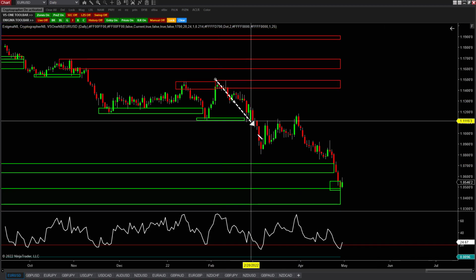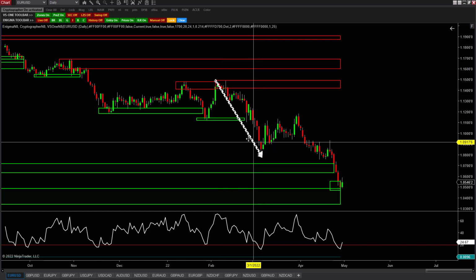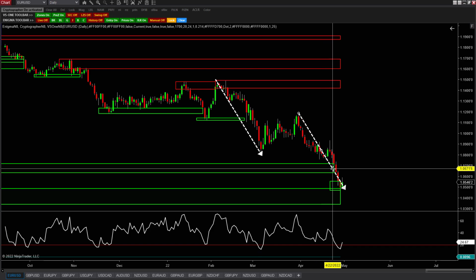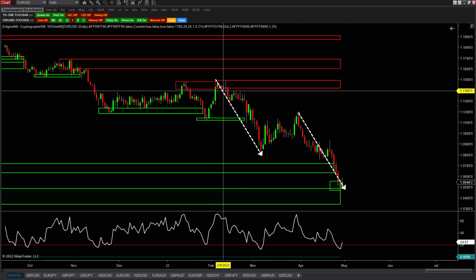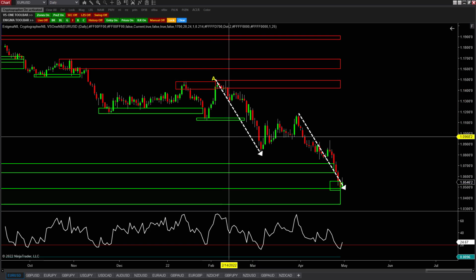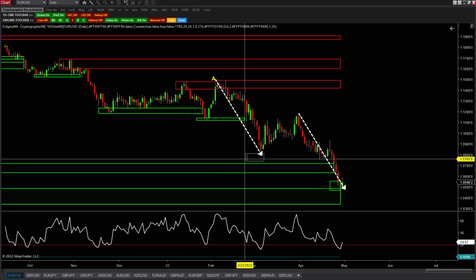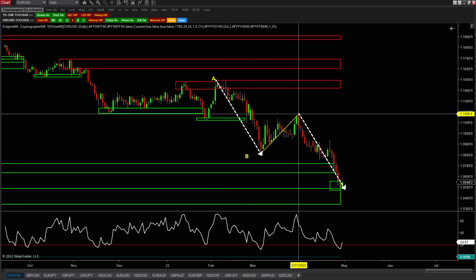We came down to a lower one. We also had some nice confluence with an AB equals CD pattern. So we'll call this an equal measured move. Essentially, you're looking at this, right? This first move down is going to be the A and the B. I'll go ahead and write that in for you to make it clear. A, B right here. This little move up, this retracement, is going to be the C.